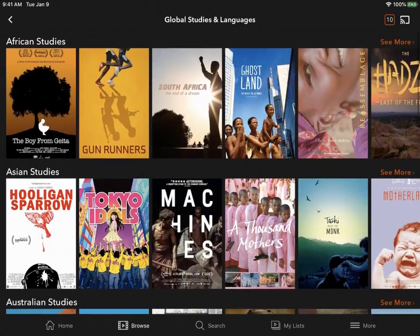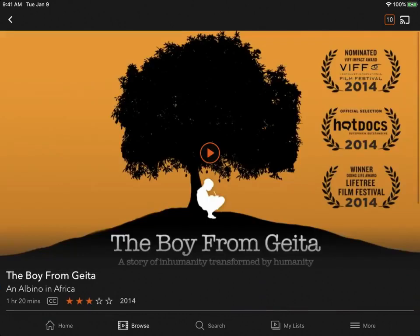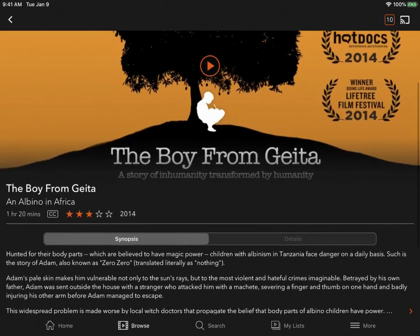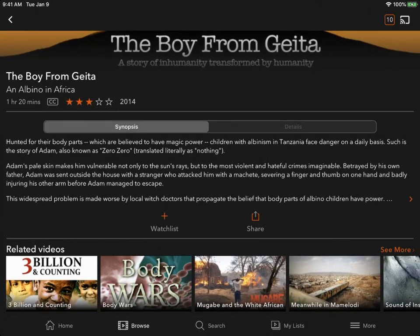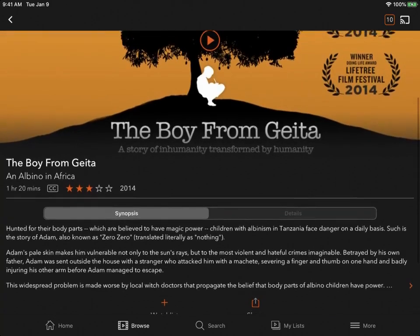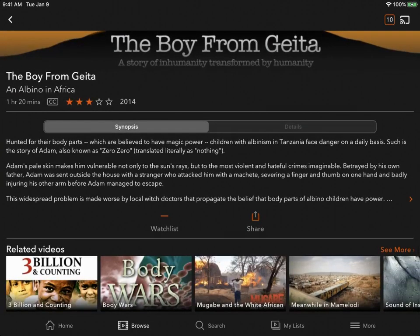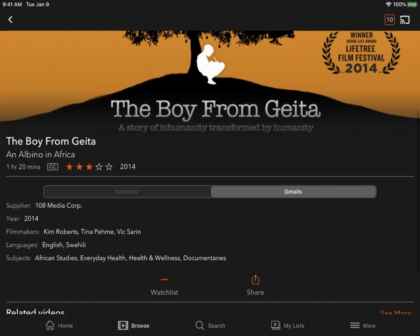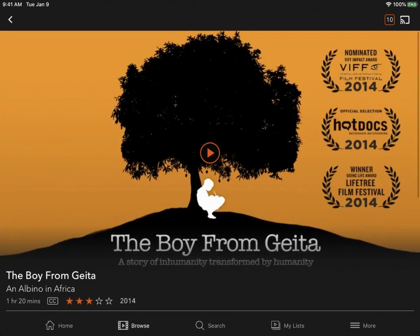If I was interested in checking one of these out, I can just go ahead and tap on it. So I'll just tap on this title here. I can see it's won a lot of awards, so we'll have to see how good it is. Looks promising. So you can see you get a synopsis here. And you can go into details as well. So that provides you some information about the title.